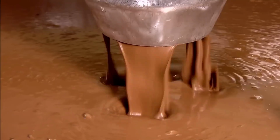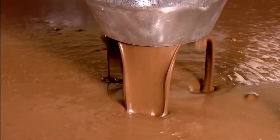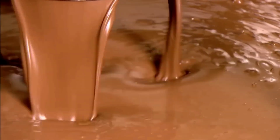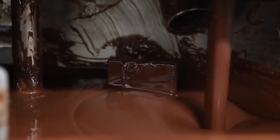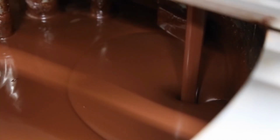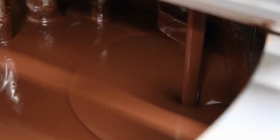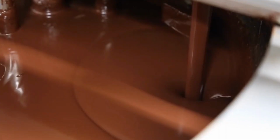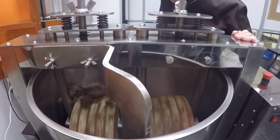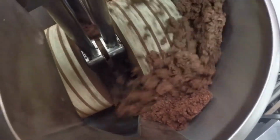During conching, the chocolate mixture is continuously agitated and exposed to controlled heat, which helps to evaporate volatile acids and moisture, further melding and intensifying the flavors. The duration of conching can vary widely, ranging from several hours to several days, depending on the desired characteristics of the final chocolate product. Longer conching times generally result in smoother, more refined chocolates with enhanced flavor profiles and a silky texture. Conching also plays a crucial role in removing any lingering bitterness and acidity from the chocolate, resulting in a more balanced and enjoyable taste experience.